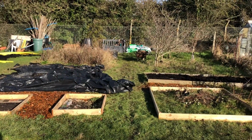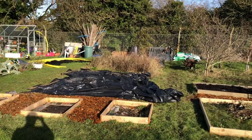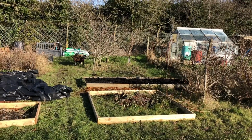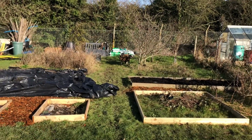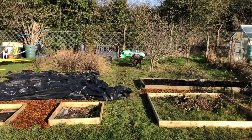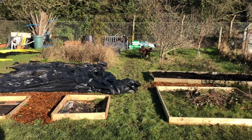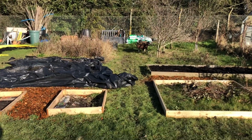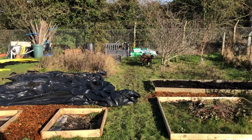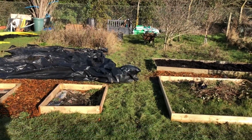So this is our plot. It's number 5A. It goes from next to that green bin in that corner all the way over to just before the greenhouse. So all we've got is a bench at the moment, but we'll work on that. I say it's a half plot, but it's more than big enough for us to start with, certainly. It's much bigger than our patch that we've got in our back garden, which is sleeping at the moment. We'll be using that for our more tender vegetables, I think.